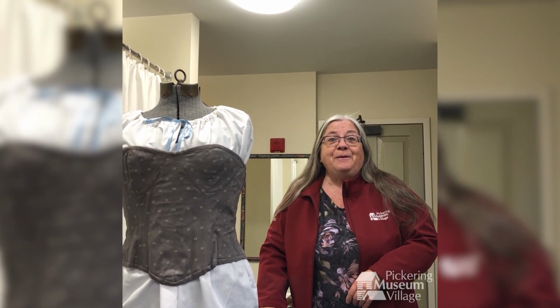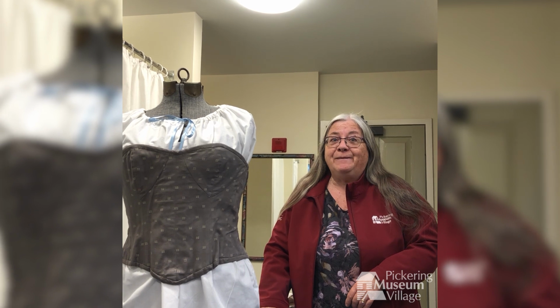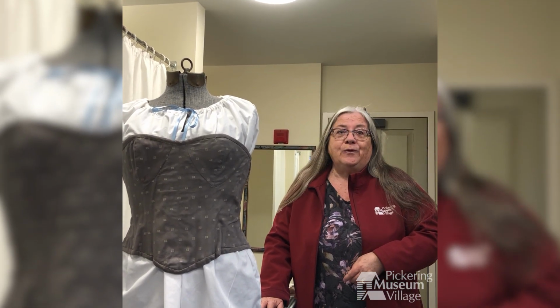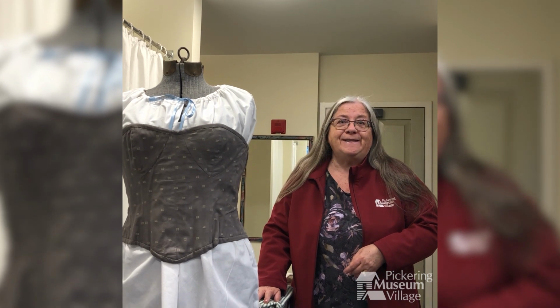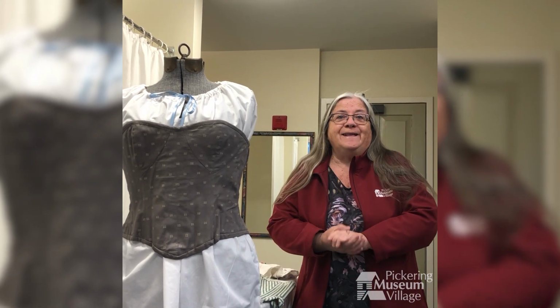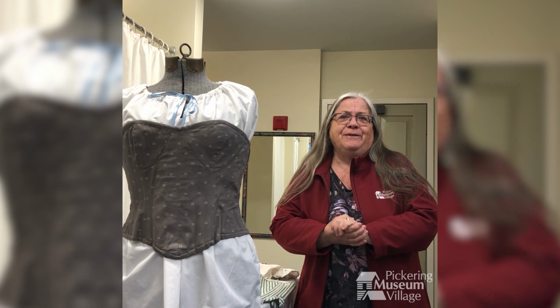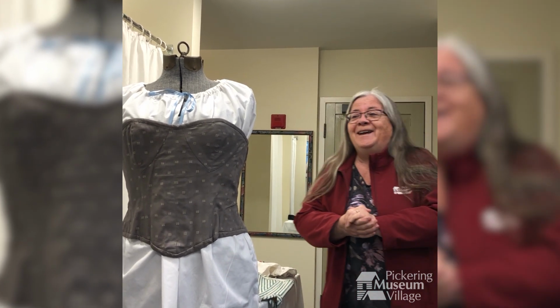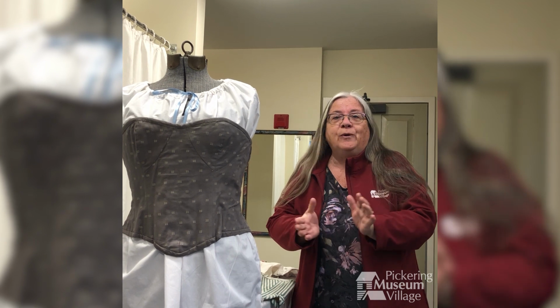This is where you get a sneak peek behind the scenes at the Pickering Museum Village and in our costume collection. So today I thought we'd talk a little bit about corsets, because when people come to visit us at the village, one of the things they always ask is, are you wearing a corset? Which is rather a personal question to ask a lady, but anyway, they do ask. And they also want to know, how do we work in a corset?